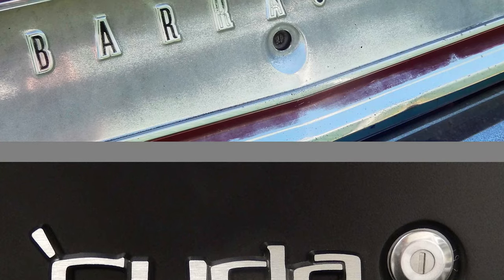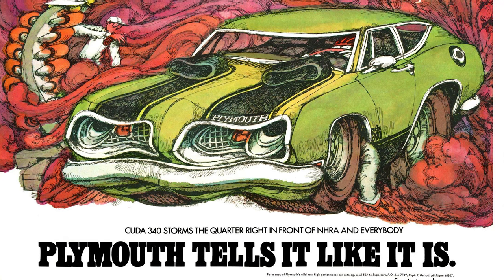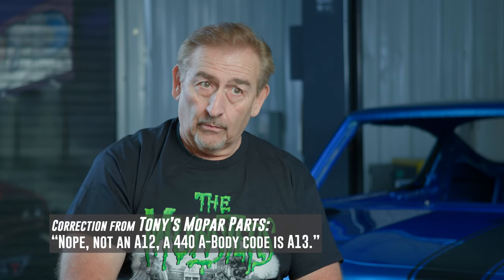Now before that, people had 64 and a half, 65, 66, 67, 68, 69 evens that weren't Cuda models that they'd call a Cuda. It rolls off the tongue easy. But the actual model was introduced in the spring of 1969 in an A56, an A57, or an A12, which is your 440 Cuda, M code, I think they call it. Very, very rare stuff.